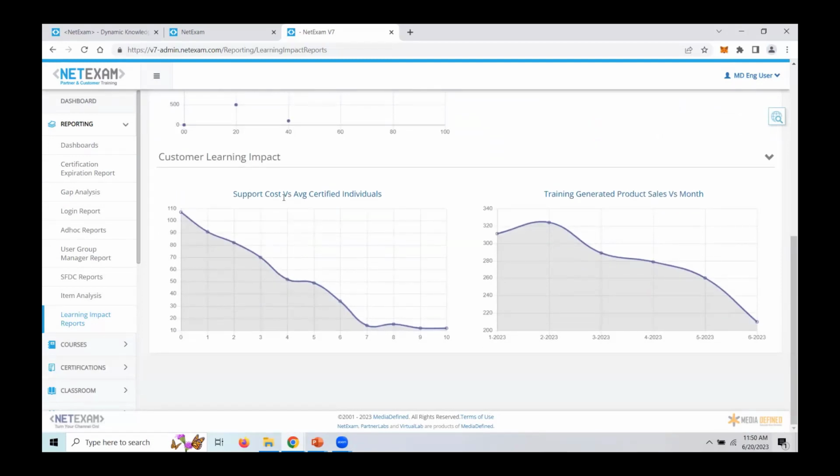The first one shows support cost versus average certified individuals within a company. So it shows that if the company has zero certified individuals, the support costs are high. But when the number of certified individuals within that company goes up, it shows a decrease in support costs. So that shows that when there are more people who are certified, they help each other. The customer can help themselves. So this tells APEC that if you can find a way to increase the number of certified individuals within that company, your support costs will likely go down.